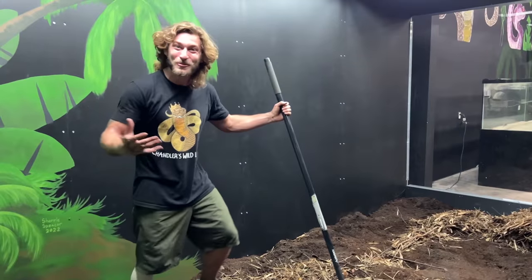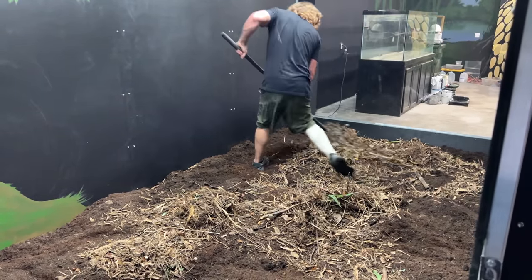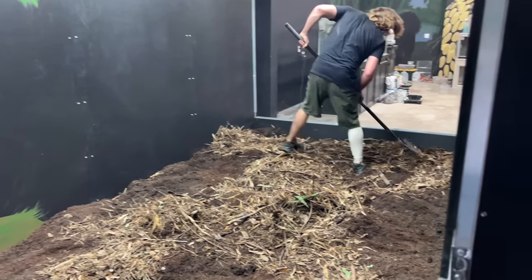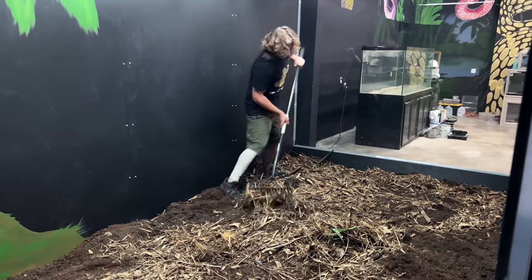This is so cool. I've been waiting forever to be able to do this. I'm so happy for this animal. This is all he deserves and some. And it'll get better and better as time goes on. His enclosure will look even better.